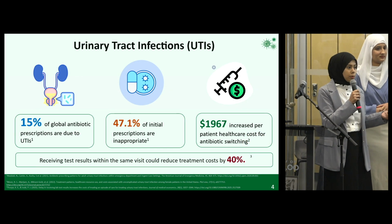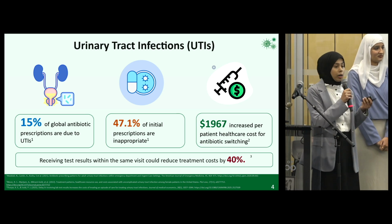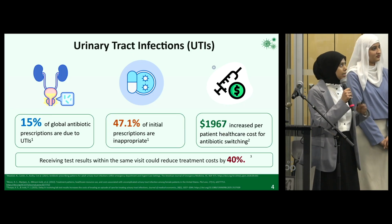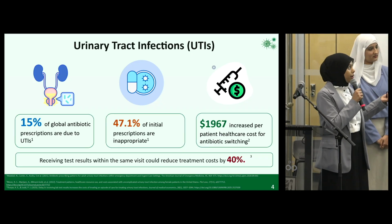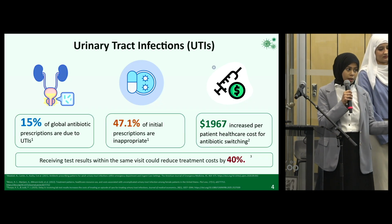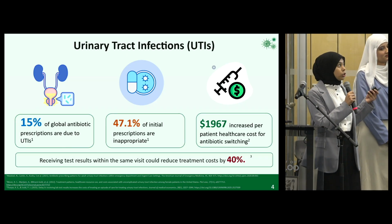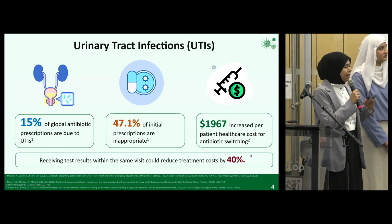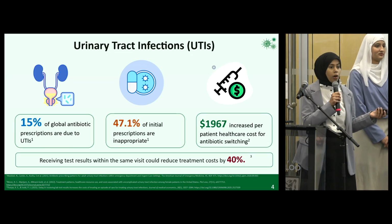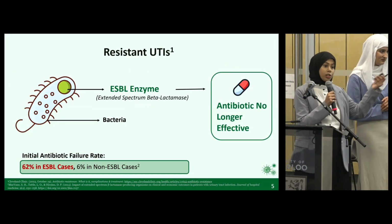Let's narrow in and look at a specific type of infection, such as a UTI. These make up 15% of global antibiotic prescriptions, yet 47% of initial prescriptions are inappropriate. This is because doctors often have to prescribe antibiotics empirically without having resistance information available to them. So when the first antibiotic fails, patients are required to switch their treatments. This alone costs around $2,000 per patient. And if a patient like Erica was to receive her test results within the same day, this would reduce treatment costs by 40%.